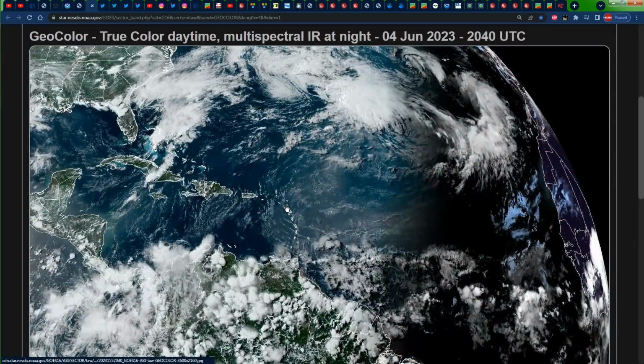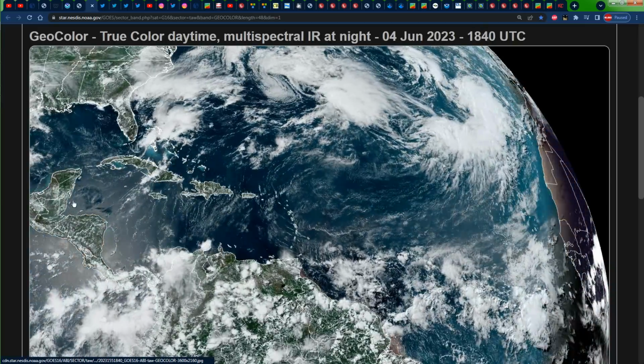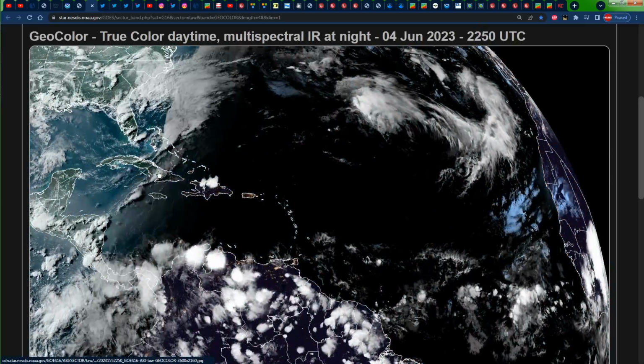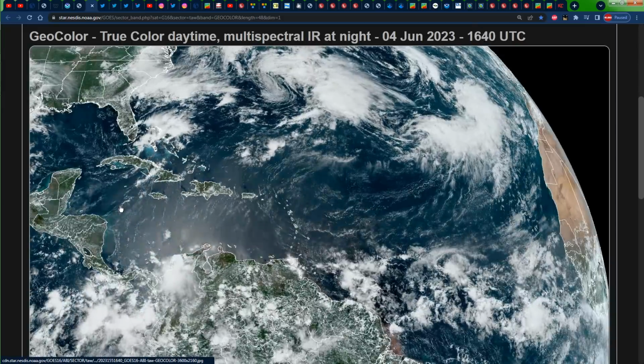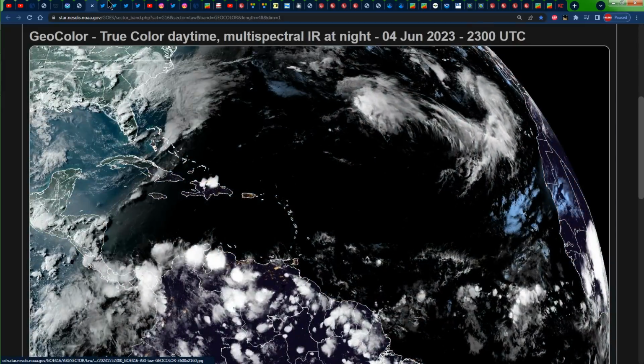Majority of the Caribbean is in the clear right now, from the eastern Caribbean all the way over into the central and western Caribbean, apart from some isolated clouds and thunder showers right there to the waters west of Jamaica as well as portions of Cuba.